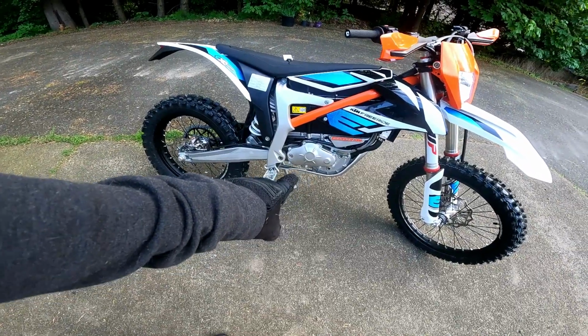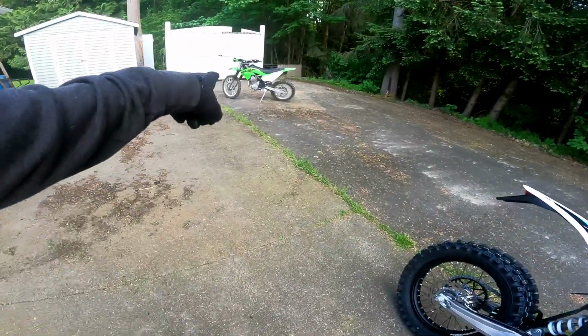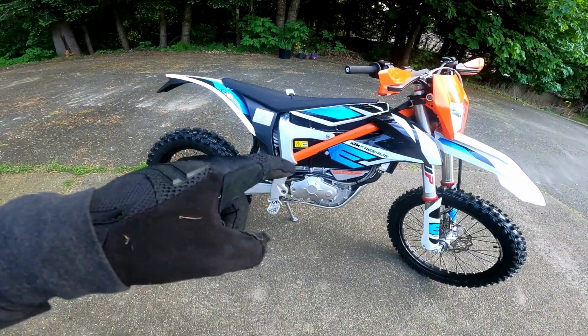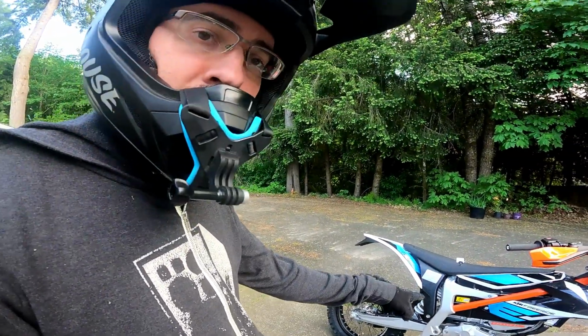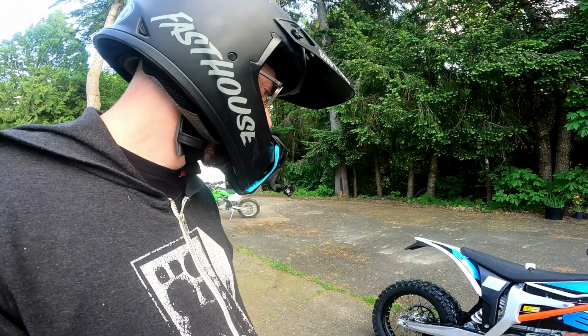This is a water-cooled motor. That bike is air-cooled. That bike is still super fun, but you can just do so much more on this thing because it's silent, it's not going to bother a bunch of people. All right, so I'm going to pack up the KLX, and then we're going to take a little ride on this thing. I have not taken it into the dirt yet, other than in my backyard, and even then it was just around two trees and whatnot.